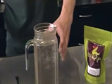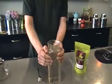So there you go. And when this ice melts, it's going to flash freeze that flavor, and it's going to seal in the aroma and the flavor of the iced tea. And like I mentioned before, you're going to have iced tea almost instantly. You don't have to wait for it to refrigerate.